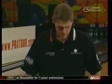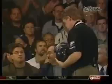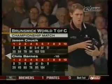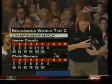Much better shot. And he was talking with his ball rep in between shots. Said he was being lazy at the bottom of the swing, not getting enough energy early. Ball wasn't making it back up in the pocket. Much more aggressive shot from Chris Barnes. Possible 224 for Barnes. Can cut the lead to just 6 pins with a strike here in the 8th frame.